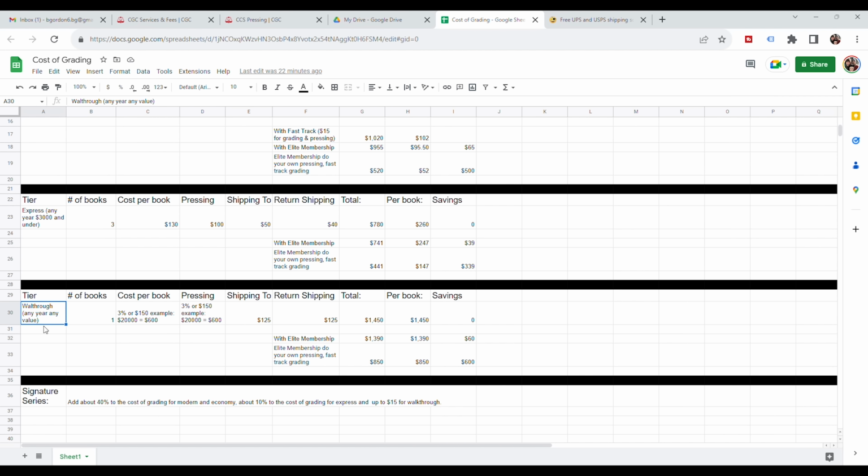Now here's that walkthrough tier. This is those holy grails. This is those books valued certainly north of $5,000. In this example, we're going to use a book that's worth $20,000. It would cost $600 to have it graded by CGC. It would also cost $600 to have it pressed by CGC. Your shipping to and from is going to be more because of the cost of insurance, about $250 total there, which means your total cost for one $20,000 book to get it graded and pressed is $1,450.